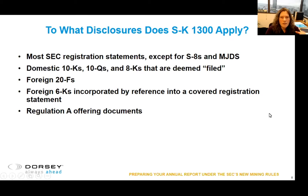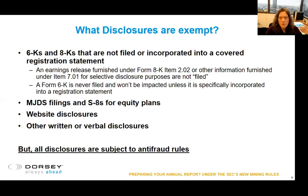So let's see. Now, let's just move on. What fundamentally comes down to the types of disclosure that will be included will be your filed reports, your 10-Ks, 20-Fs, Qs, Ks. Certain things are exempt. For example, earnings releases, a 6-K that foreign issuers use unless it's specifically incorporated into a registration statement. So website disclosures, other types of written or verbal disclosures.